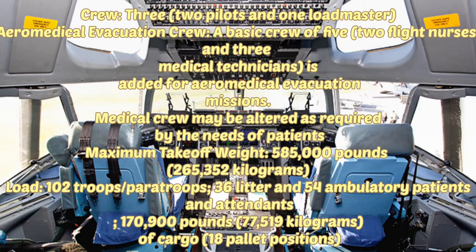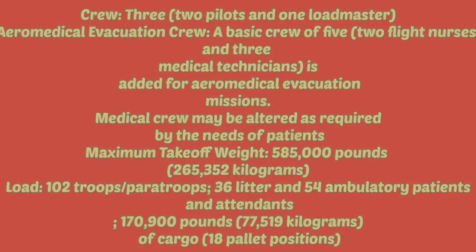Maximum takeoff weight: 585,000 pounds, 265,352 kilograms. Load: 102 troops, paratroops, 36 litter and 54 ambulatory patients and attendants, 170,900 pounds, 77,519 kilograms of cargo, 18 pallet positions.